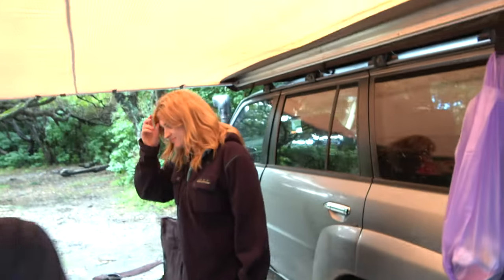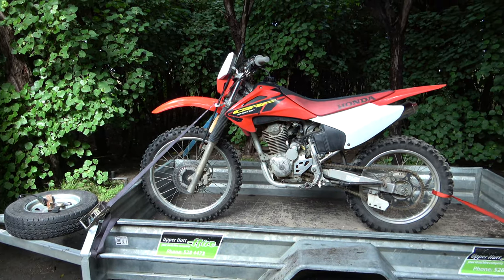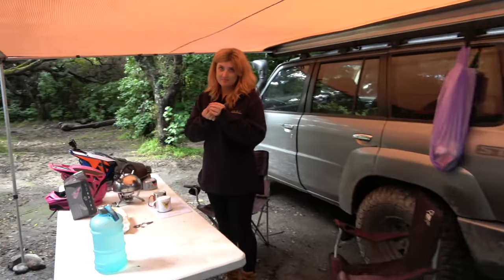Hi. We're down here at Ocean Beach and we're here to do a bit of exploring. We're going to do it a little bit differently than usual. We're going to leave the old wagon parked up at base. We're going to take this thing for a little bit of a hoon, so let's go have some fun.